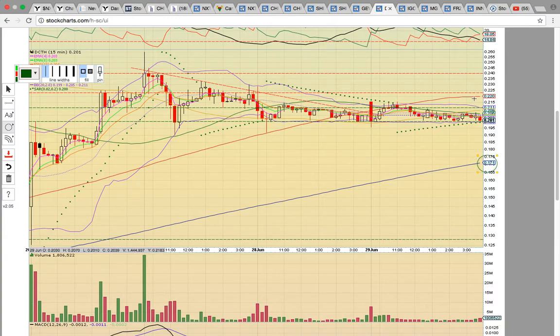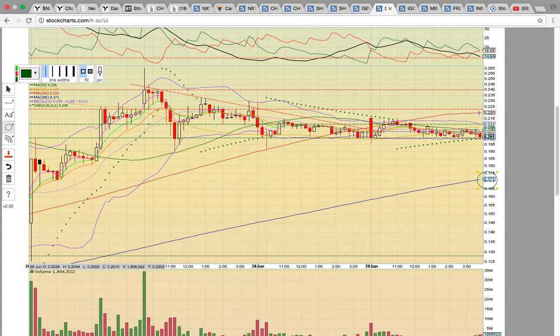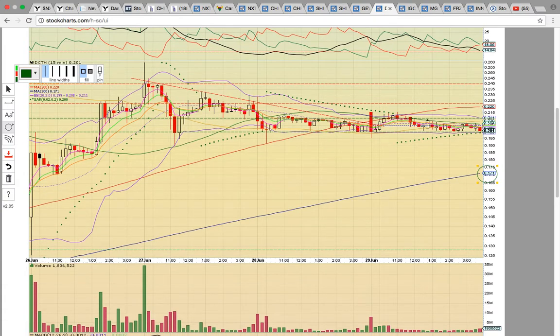Okay, so that's the big level, and what we're looking for is a break above this green line, which is the 50 simple moving average, currently at 0.206. If you get above that, and then above the 100 simple moving average, currently at 0.209, so we'll say 0.21, and then just above that, all these moving averages are converged at basically the same level. There's the 200 simple moving average at 22. Once it gets above 22, that's when you know this thing has got some upside potential. But really the first break is going to be above this 50 simple moving average.